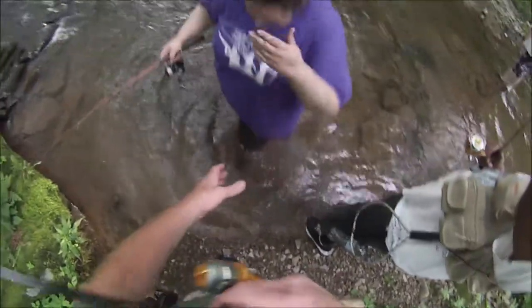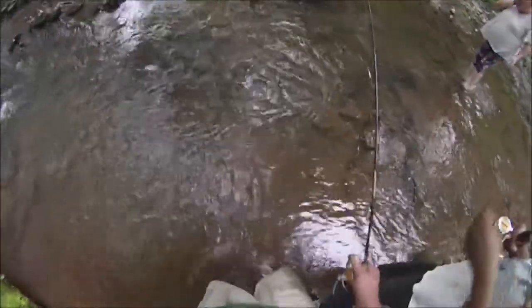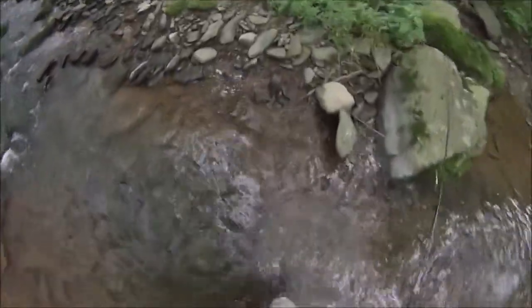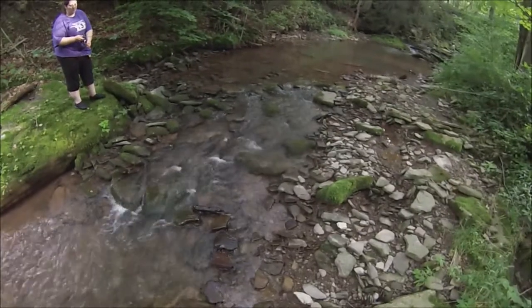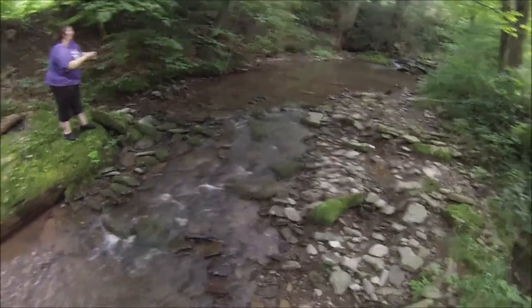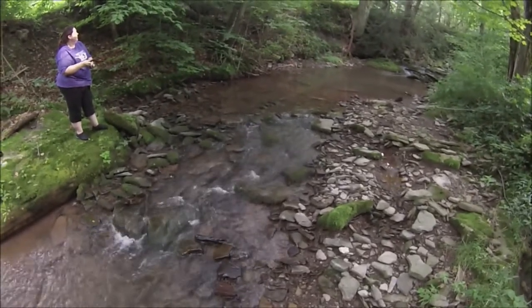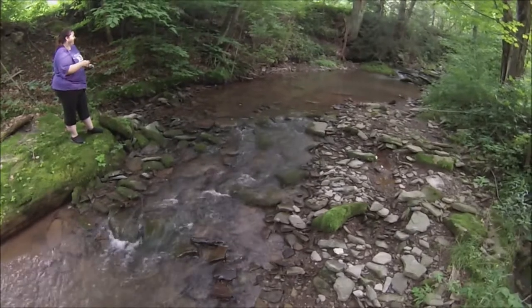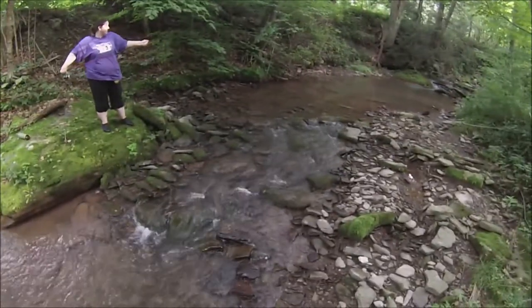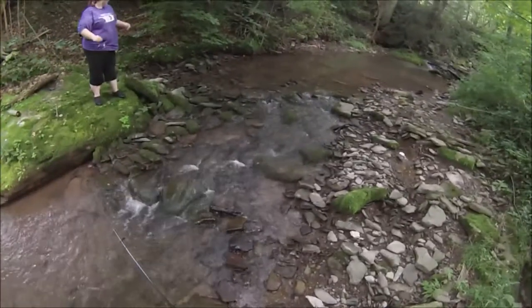Feels really, really good. Nope, not up over them trees. That was literally the one place you should avoid. All right, let us fish it and we'll pull your lure out real quick.